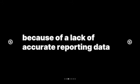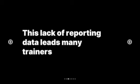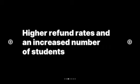Finally, we discovered because of a lack of accurate reporting data, course creators have no idea who their students are and whether or not they need additional help. In fact, it's not uncommon for technical issues, content mistakes, or broken links to go weeks undiscovered because there's no active feedback system in place. Now, this lack of reporting data leads many trainers to experience unnecessarily high drop-off rates or monthly subscription fees, higher refund rates, and an increased number of students who never complete their courses.